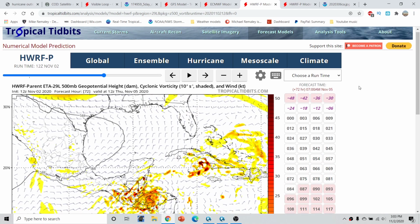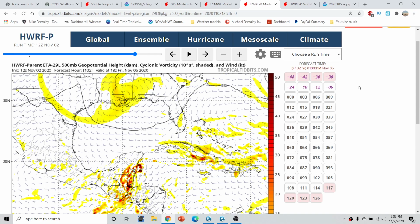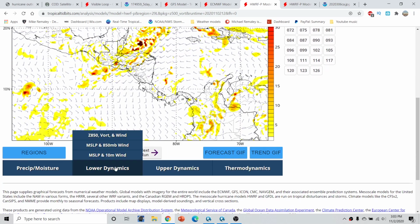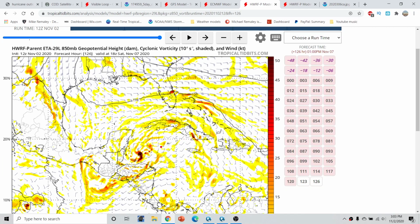The low level circulation does start to die out, and you can see the HWRF is having a harder time actually depicting where that low level circulation is. And then eventually, if we go down to the low levels here at the 850 vorticity, we can see a new storm starting to form down here in the Caribbean.